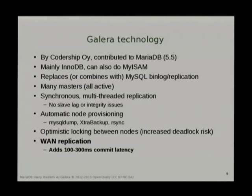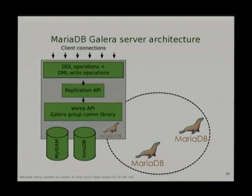Because it's synchronous, it could also be used across a wide area network. However, what's your latency? It adds to the commit time, as expected. So what happens in the architecture is you've got a number of connections coming in. It goes through the aspects of the API, and eventually, I guess, you use your Galera components to communicate over it. And your storage engine at the other end is independent. However, like I said, with MyISAM, it's not transactional. If something fails halfway through, you will get half a commit, and that's not pretty.